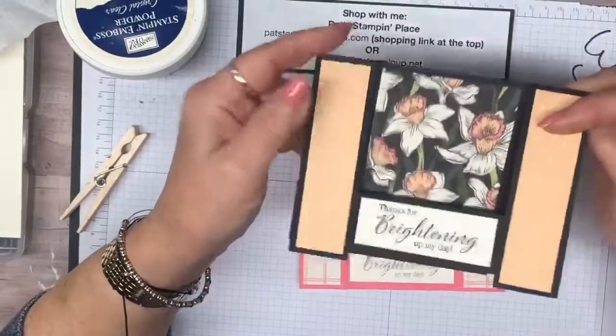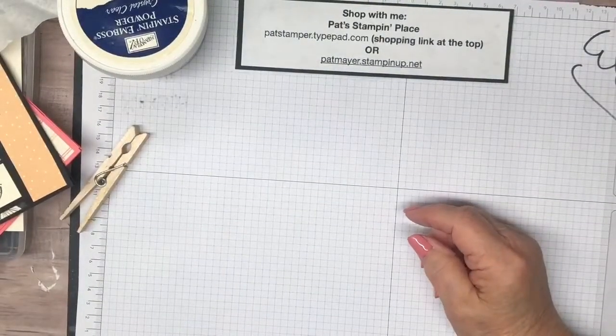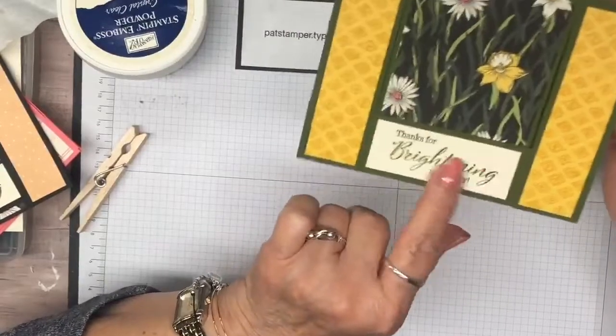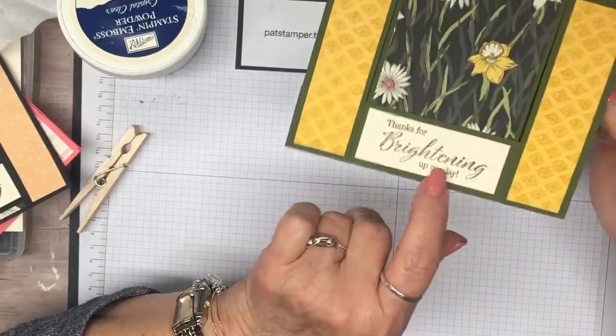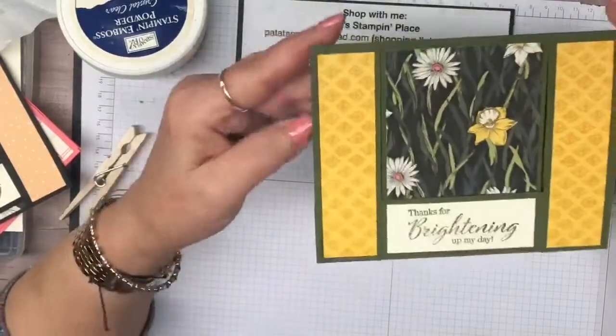So there's that one. And then I did another one this morning with Mossy Meadow. Again, thanks for brightening my day. And with this one, I used Mossy Meadow and also embossed with that.